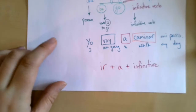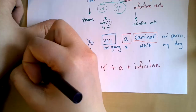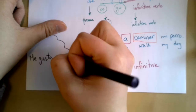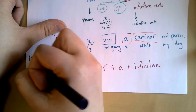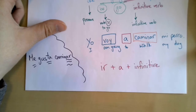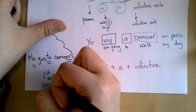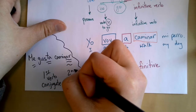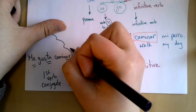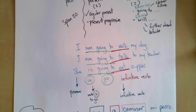This does play in when, on a side note, okay, if we said, me gusta caminar, I conjugate gusta, but I do not conjugate caminar. So FYI, the first verb is the one that you conjugate, and your second verb stays in the infinitive form, where we leave the ending on. Okay, so that was just kind of a side note.